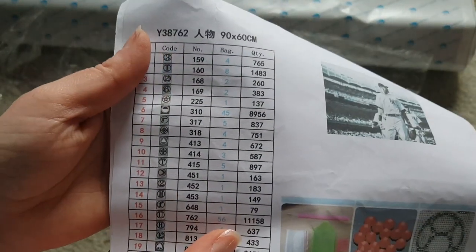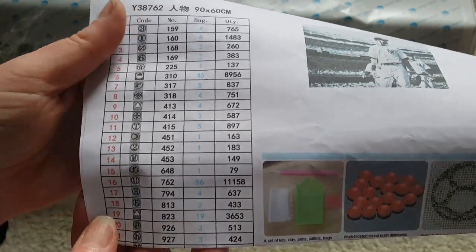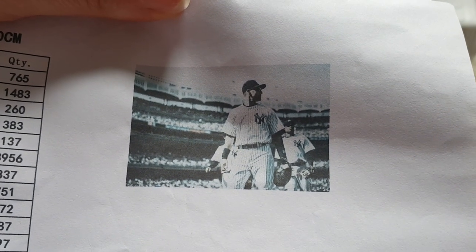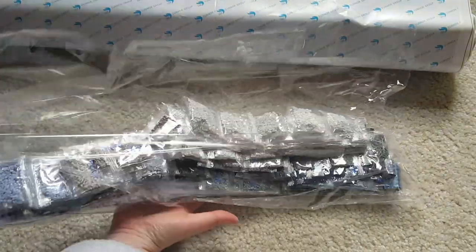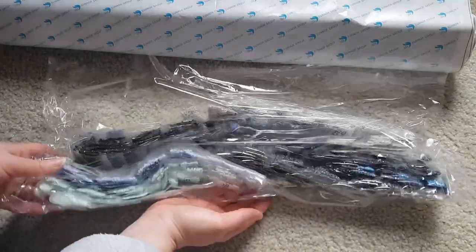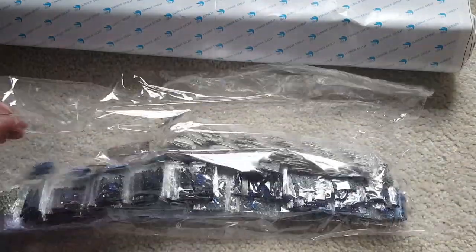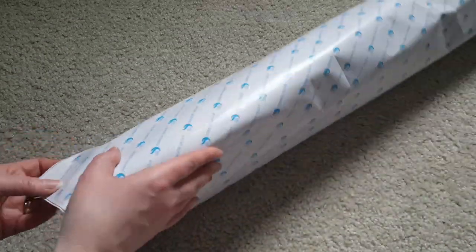It's going to be a lot of grays, I'm pretty sure, because it's almost like a black and white picture. So that's what it looks like. As you can see, there's a lot of grays, a lot of blacks, some light blues up in there. I will do inventory off screen. I don't know how I'm going to show you this huge thing. Oh my gosh, I don't know.